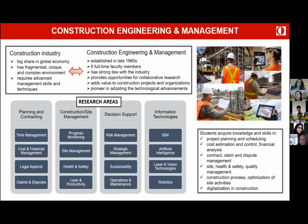To do these, we also implement lots of information technologies. Building information modeling is at the core of this digitalization of the construction, as well as artificial intelligence, using different sensors, laser scanning, vision technologies, and robotics. These are the different aspects we include to do research in the areas that I just explained.